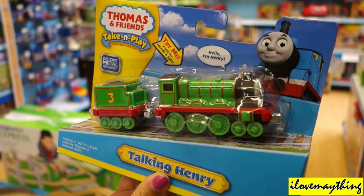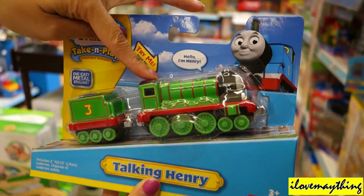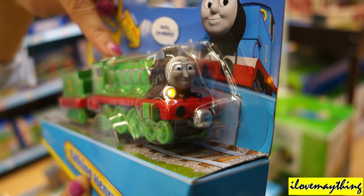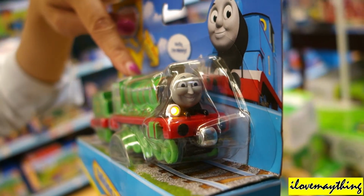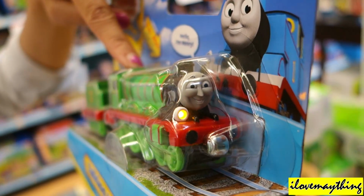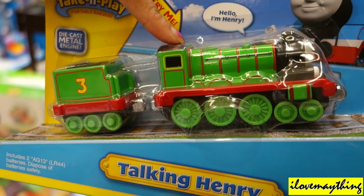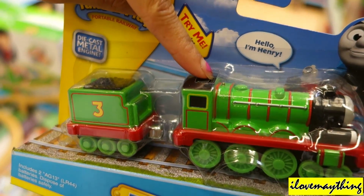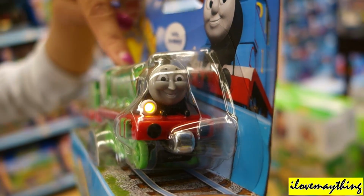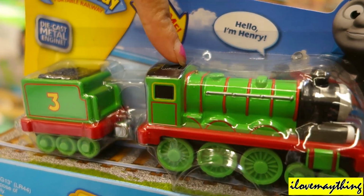Talking Henry. I'm a really useful engine. Bust my bumpers. How exciting! Hello, I'm Henry. I'm the number 3 green engine. I'm a really useful engine. Bust my bumpers. How exciting! Hello, I'm Henry. I'm the number 3 green engine. I'm a really useful engine.